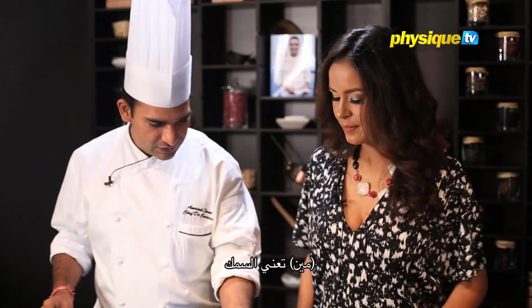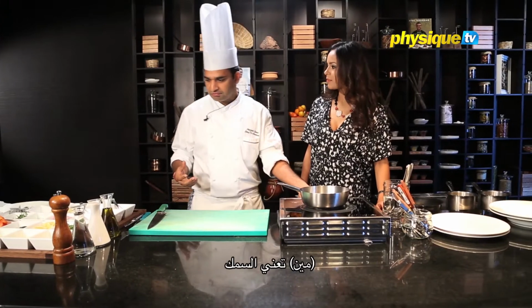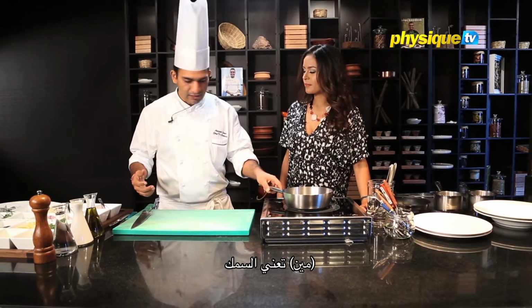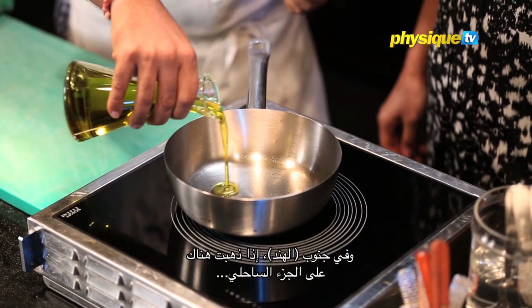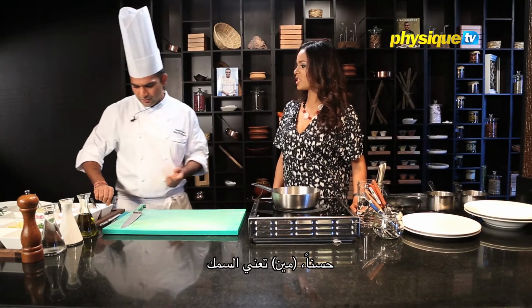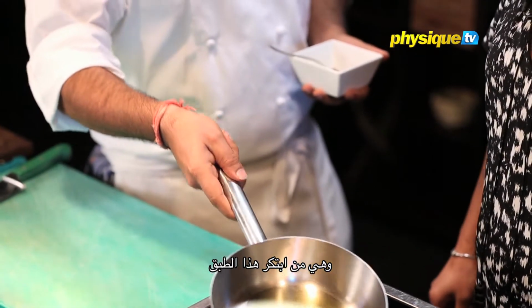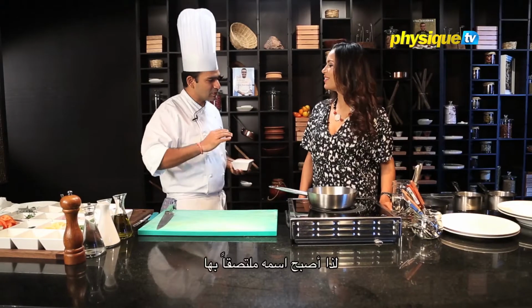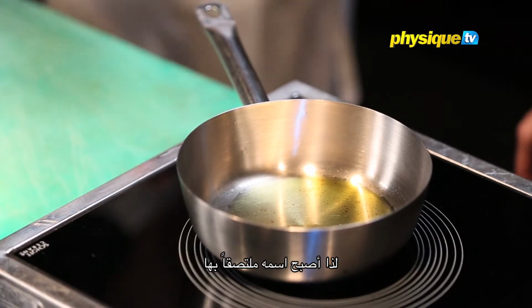Now, Meen stands for fish, and it's a very regional name. If you get a chance to travel to the coastal part of South India and see the word Meen, it means fish. Okay, Meen means fish. Right. Now there's a lady, her name was Moili. So basically this dish was started by her, and from there on, this name is attached to this preparation.